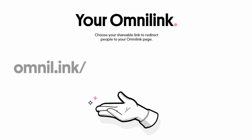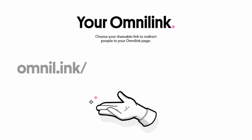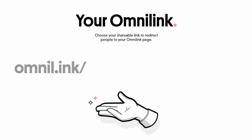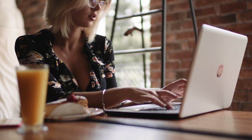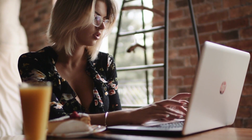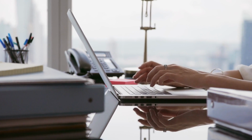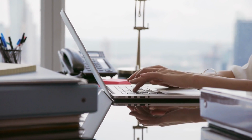Let's go back to OmniLink. After setting up a free account on OmniLink, the website automatically takes you to another page where you can make your own URLs. To make your links stand out from all the other links related to the same thing, make sure to add in keywords that will attract an audience to click on it. The keywords that you include in your link will obviously be related to your chosen category.